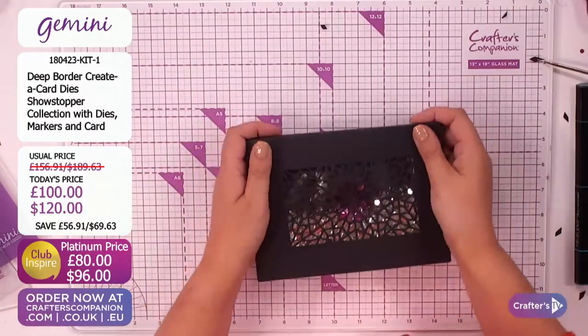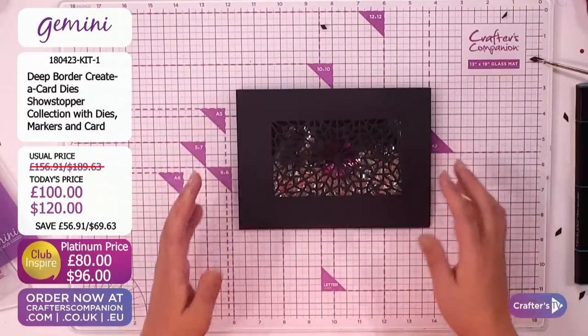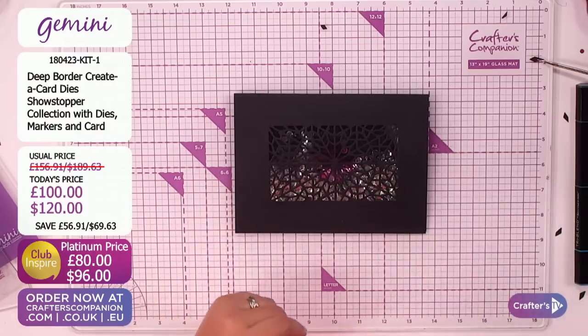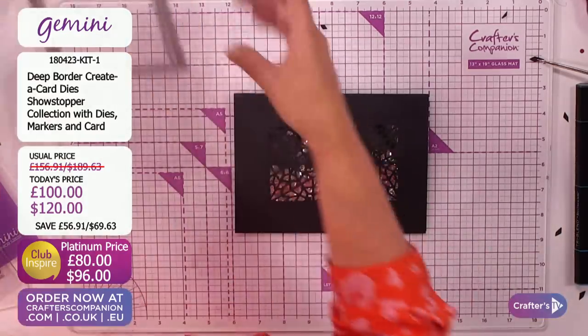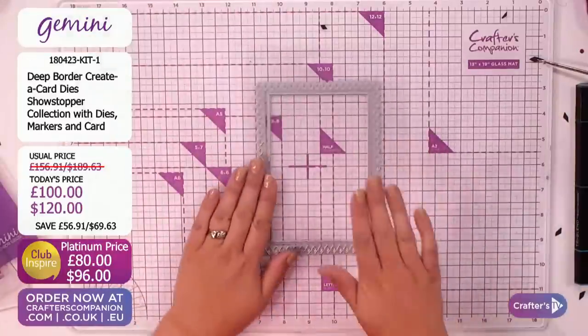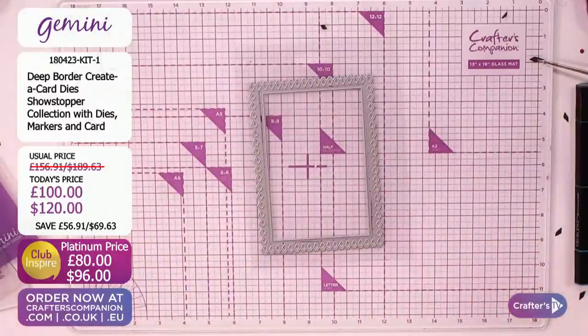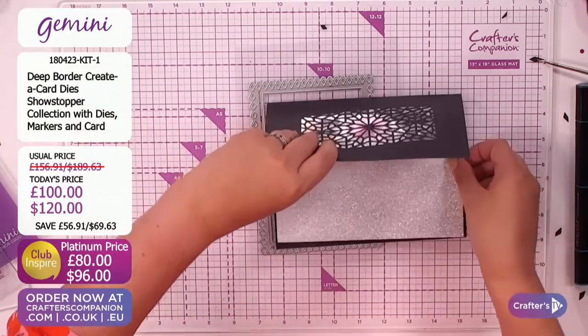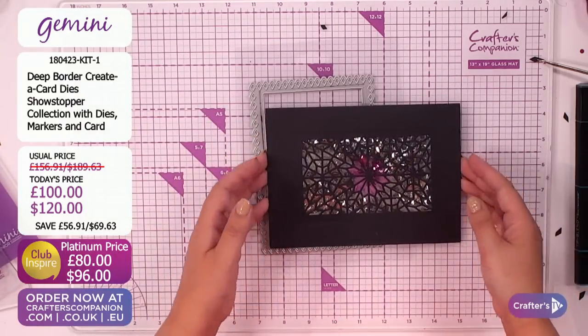So, there is the background to my card, we just need it to stand out now, because it's not standing out there, is it? This is where the other dies in the set really come into their own. So, pop the card to one side now, I'm going to use these couple of bits here. First thing, I just want a little bit, this is going to go on the inside here, and I'll put that silver there just to show that up.